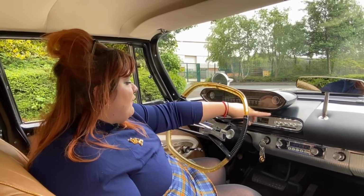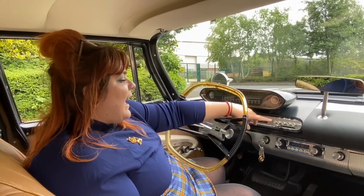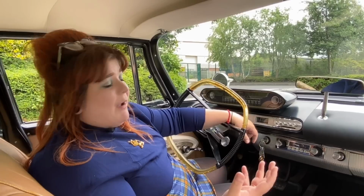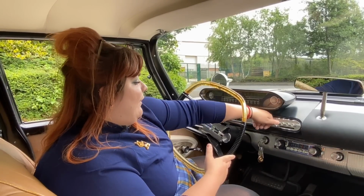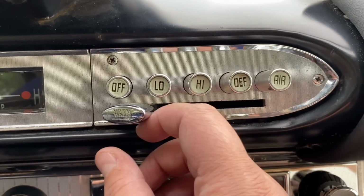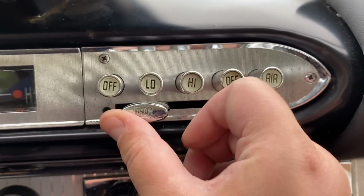As well as that, over here you've got your heater controls, and again it really reminds me of my 1960s radiogram at home, because it's got these push buttons which are really nice. And then you've got your little toggle which you move. Now this is really, really stiff.